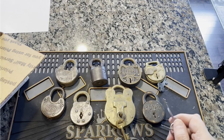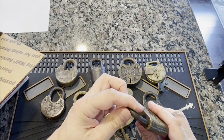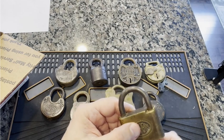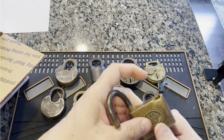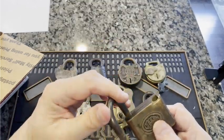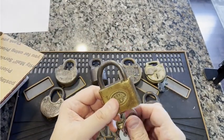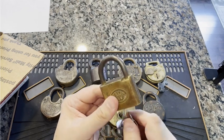Let's see. Oh, speaking of Corbin, here is another Corbin warded style. Beauty there. Let's see if this one wants to open for me. Yep, finally we've got it open. And this is the one with the spring, so it automatically springs outward once I get it open. So one more time. Gotta just hit the right spot. Go.